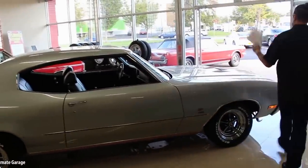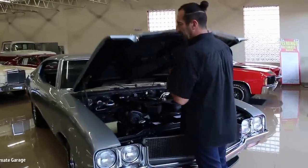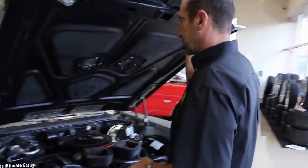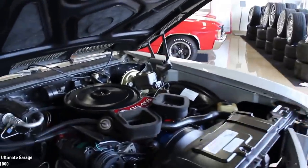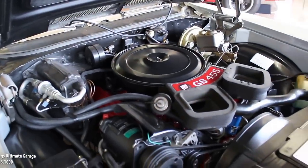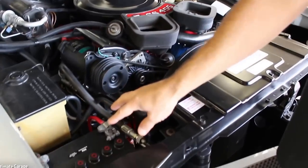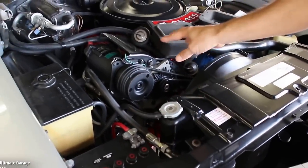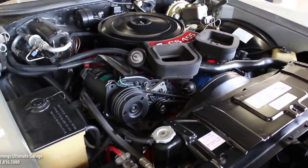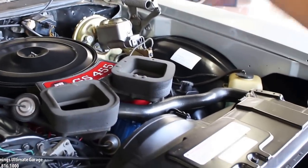All right, so let's take a peek under the hood and let's see what we got. All right, so come on over here, because maybe you want to go to a car show. Even if you don't want to go to a car show, you're going to have a friend or something come over and you're going to want to look under the hood. This is nicely detailed under here, all right? From the emissions decals to the cooling stickers, battery topper on there, factory air conditioning that works, right? Power disc brakes that work, power steering that works, okay?